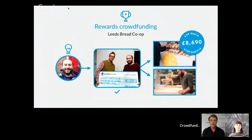So, rewards-based crowdfunding. The best way to describe that really is through an example. Rewards crowdfunding is pledging onto a project in exchange for a particular product, service, or experience. So here we have Phil from the Leeds Bread Co-op. Phil had an excellent idea that he'd like to start his own artisan bakery. Problem is that he didn't have any of his own funding left or personal finances, and he'd been turned down for a loan from the bank. So what he decided to do was crowdfund for the £8,000 he needed to get going. And in 49 days, Phil was able to raise £8,690 from 144 different backers.